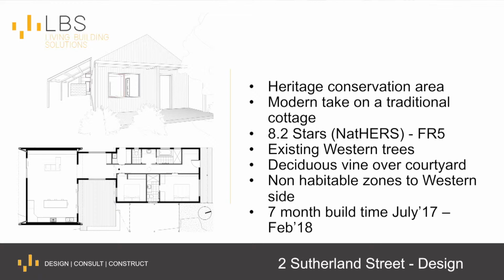So we're in a conservation area, so we had to make it kind of look old, which was fine. So we took the traditional 30 degree pitch roof, 8.2 stars. I know Lachlan was saying it's not all about the stars, and I probably agree with him to some degree, but the stars are certainly something which you've got to live within. We had deciduous trees on the western side, and we've got the courtyard here. We've got a deciduous vine.